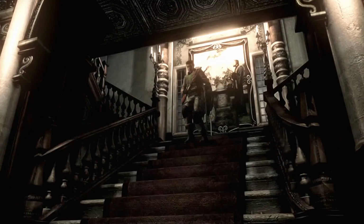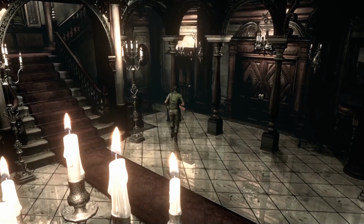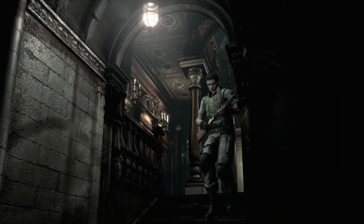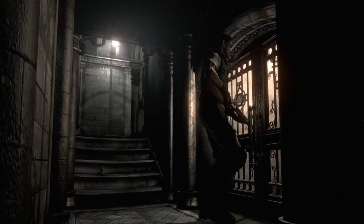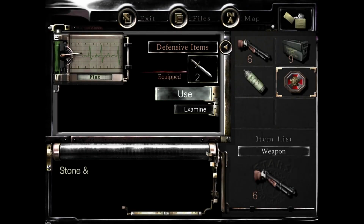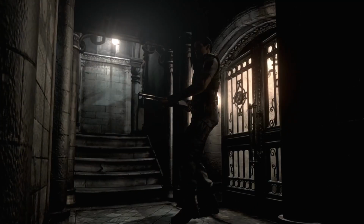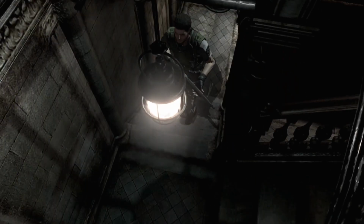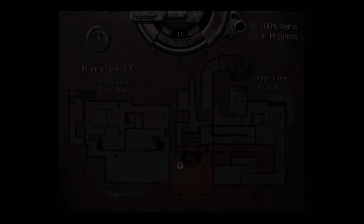Okay, so head downstairs, because back here there was a gate that had two little octagonal indentions on the left and right of the door. So let's put one in here. Oh, storms are coming. Okay, so.